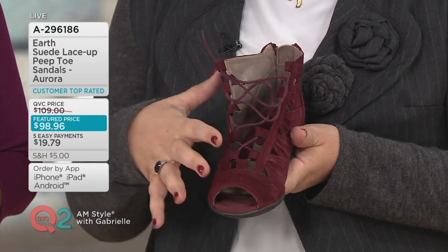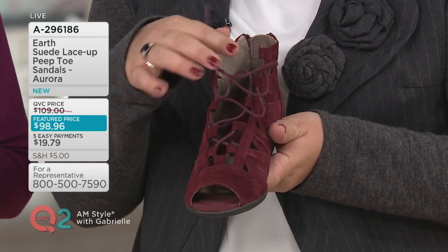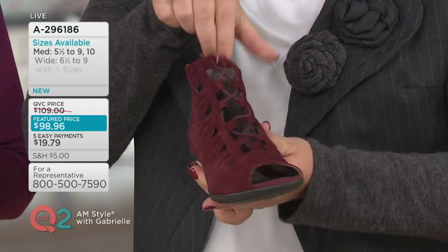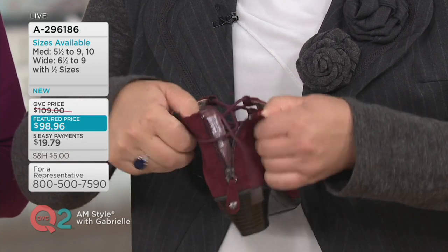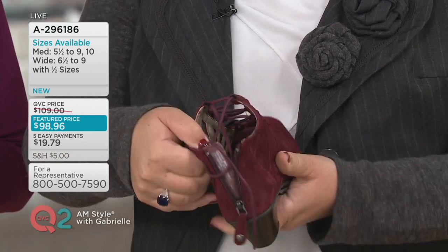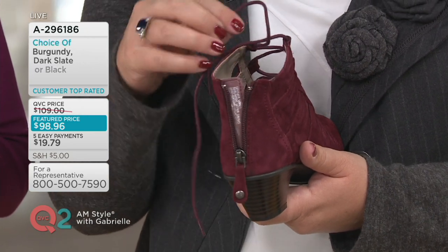So if you have a bunion, or if you run one foot wider than the other one, you can really customize that. But once you set it, you do not have to worry about it again, because of that back zip is the way you're going to be getting in and out. This gives you the fit that you need and the security, and this makes it so, so easy to wear.